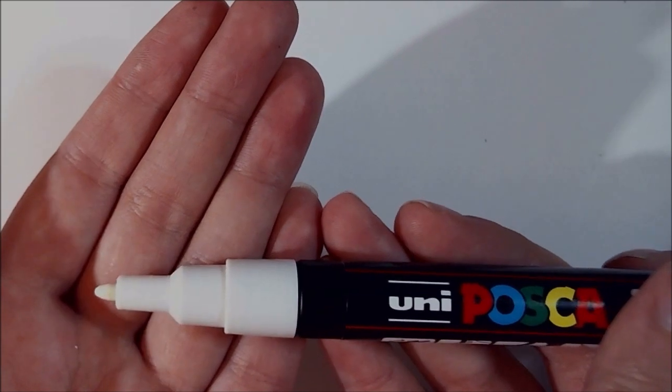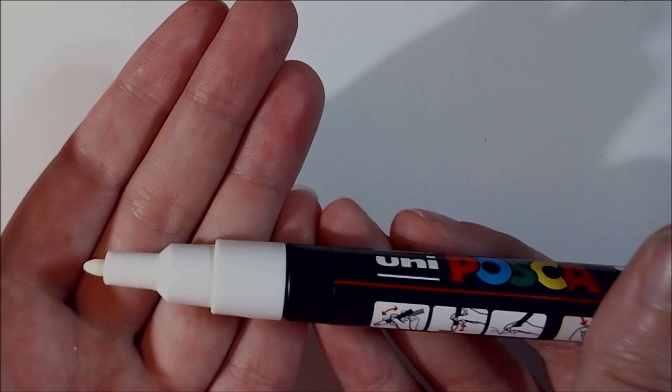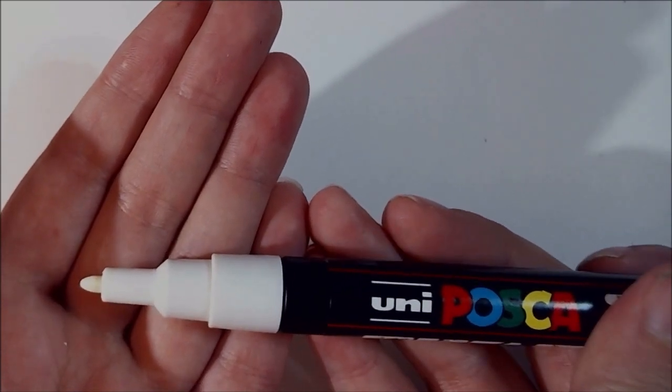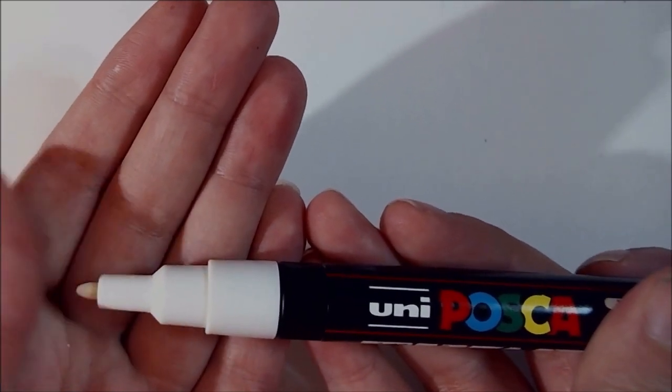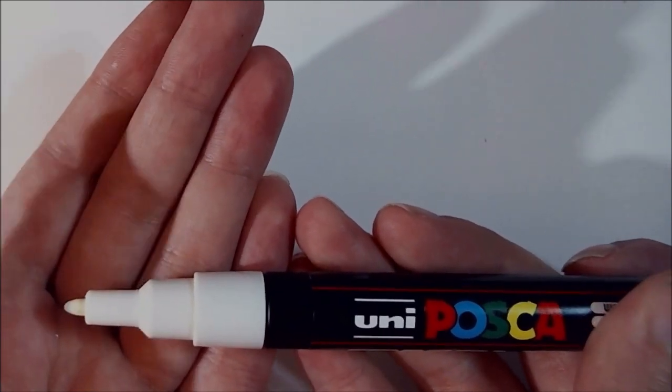And that right there is the tip. Pretty standard small bullet nib right there. And like always, with any kind of paint pen, you just shake it, press down the tip, shake it, press down the tip until you get the paint to start coming out.